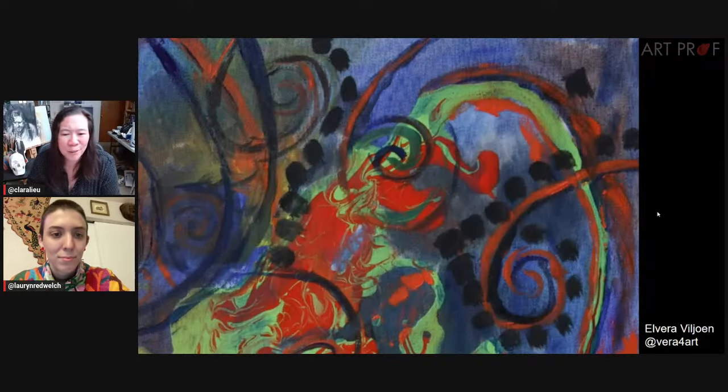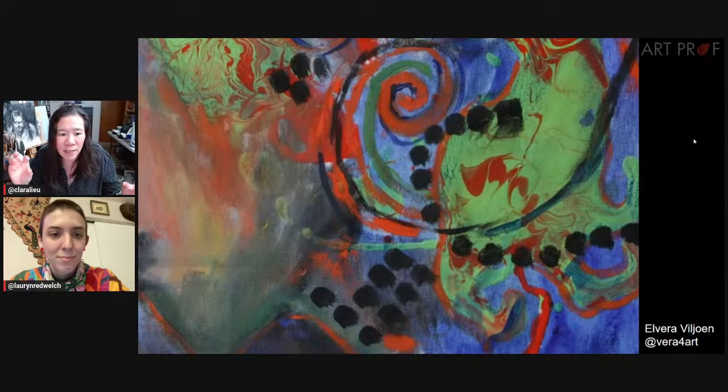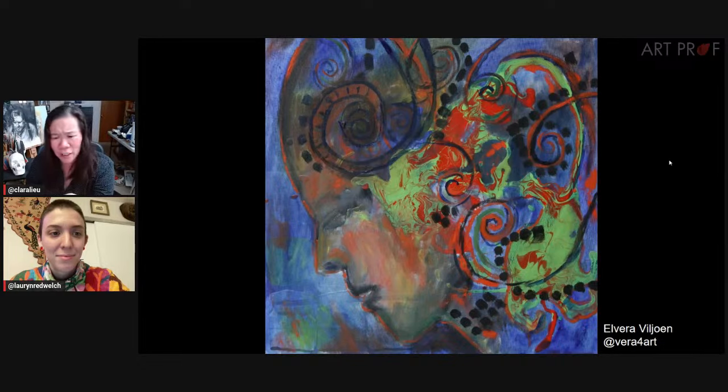But I think it's remarkable that Elvira's weaving together so many different languages. I mean, we have that pattern that's happening from the acrylic pour. We also have things like the swirls, which are very graphic looking, but then also on the left here, that skin tone is very, very subtle and muddy compared to everything else, which is very, very bright. And so I'm amazed that Elvira was able to combine so many different elements, and yet it totally feels cohesive to me.